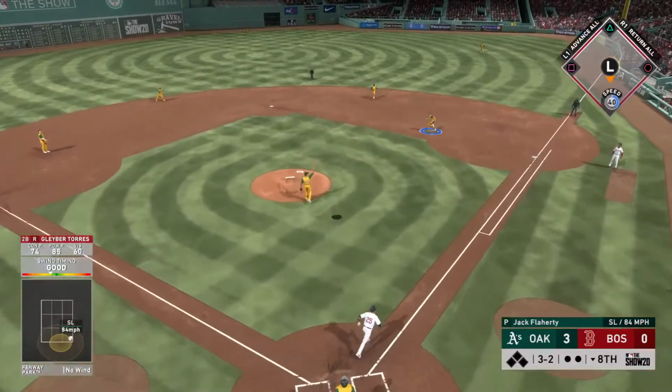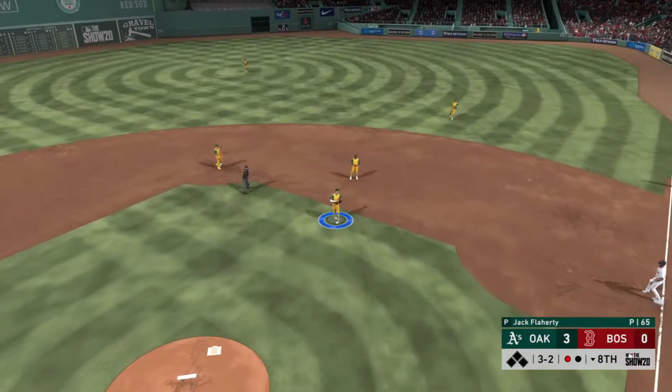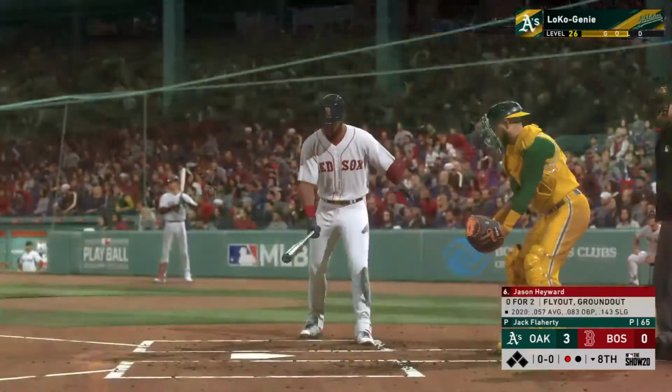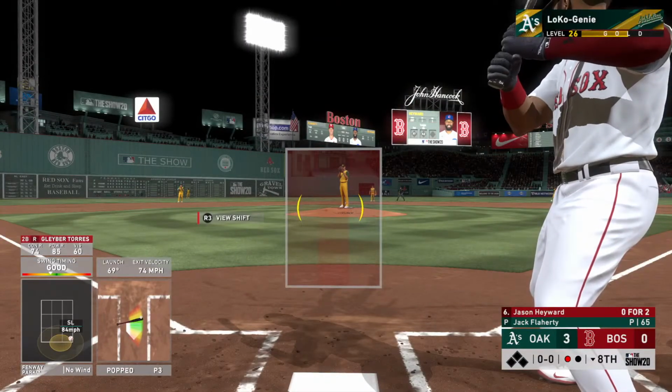Popped up. Castellanos is calling for it. And that's the first out of the inning. So that'll bring up Jason Hayward. He was retired via the ground ball last time up.